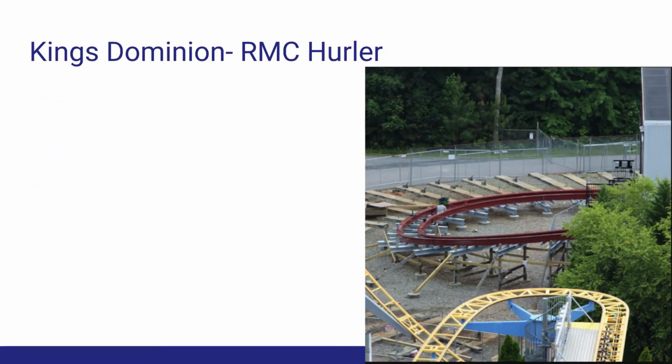Now for King's Dominion, I think they will get RMC Hurler because construction's been going on so far, and we've already seen the teasers, so we already know that RMC Hurler is coming to King's Dominion. It's going to be a smaller RMC hybrid, but it's still going to be a very fun coaster with some insane inversions, bank turns, and airtime hills. This will easily be a top 3 ride at King's Dominion in my opinion.